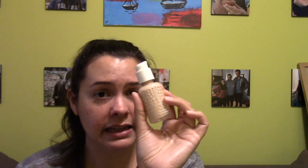They're from ColourPop, which I generally like their items. These were relatively inexpensive when I bought them, so I was trying to find my shade. I didn't know what my shade was, so I went with Light 60 and then Light 65 because I thought between the two of them I would find one.